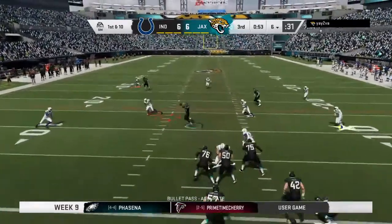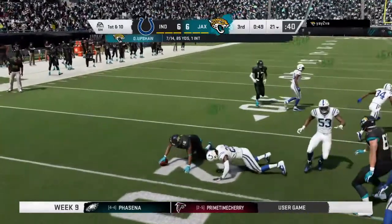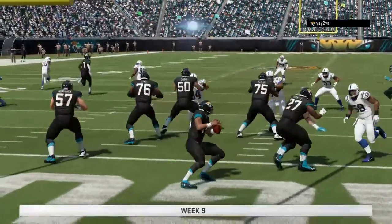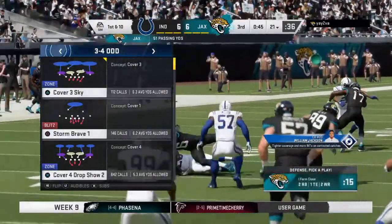They'll come out throwing here on 1st down. And this one complete to Smith. And he's brought down, but not before they get it across the 20-yard line. That one a pickup of 15 for Jacksonville.